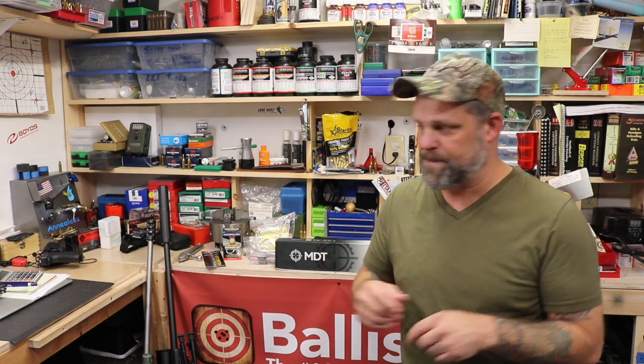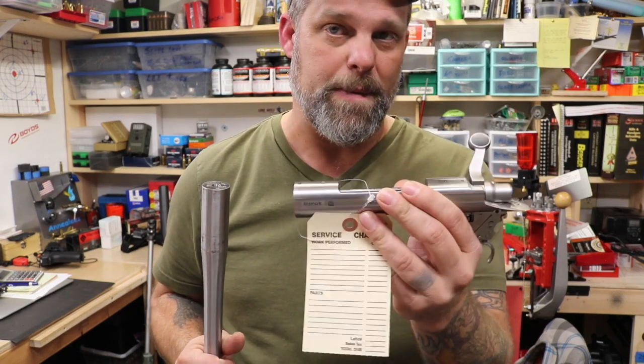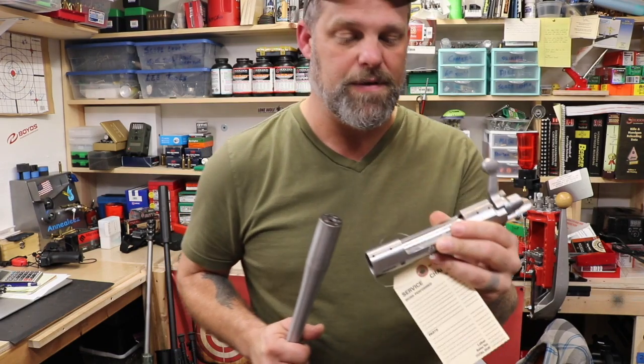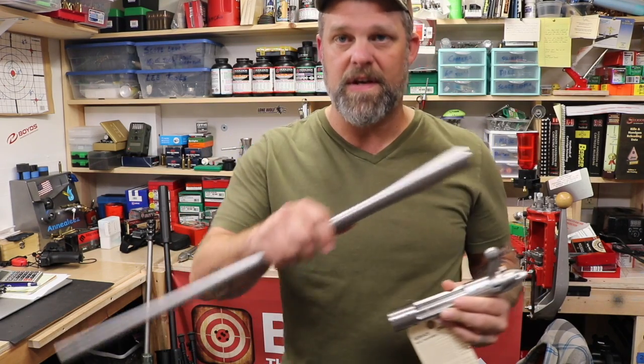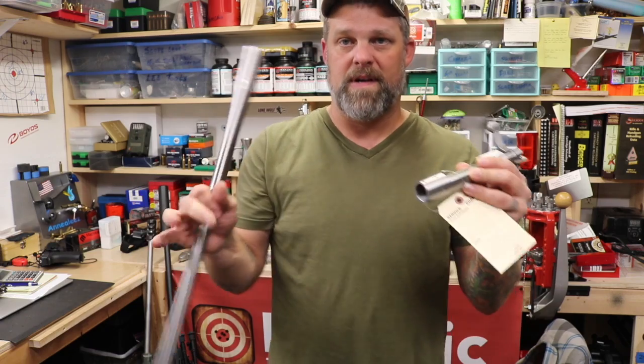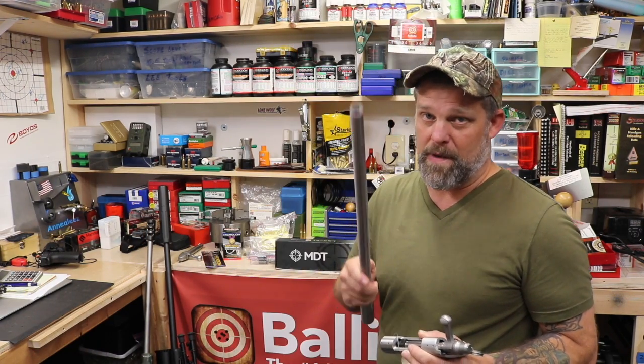So the first one, this here, unfired, unproofed, Remington long action. This is a standard bolt face, so this is going to be a 30-06 Shilen barrel, number 5 contour, and we're going to make this fit. That's one build coming up real soon.